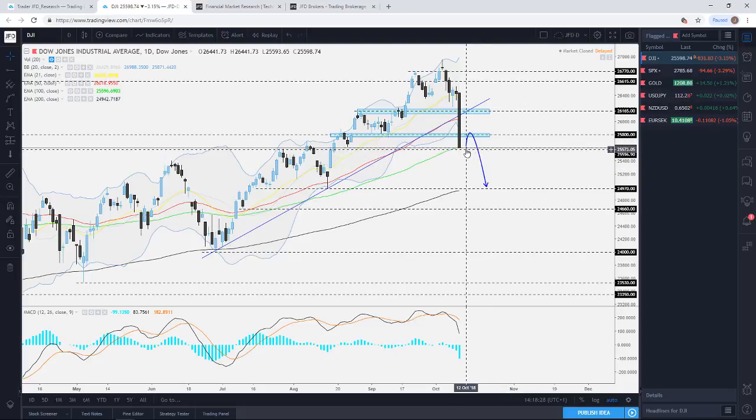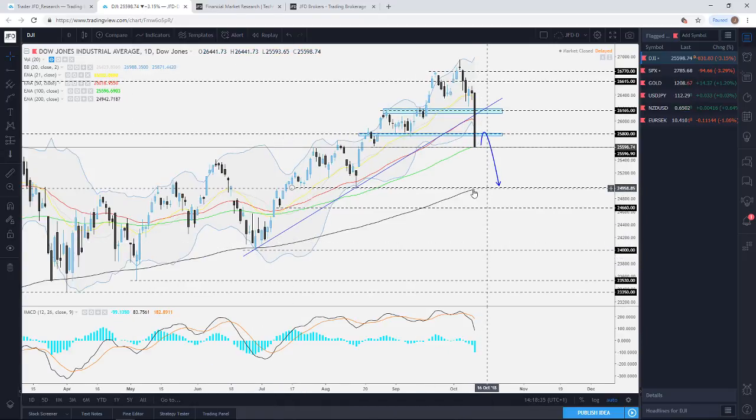So guys, keep your eyes on the psychological 25,000 level. We also have the 200 EMA approaching that level as well, and that's why it could play out as a nice potential area of support. For now, like I said, we are more to the bearish side.